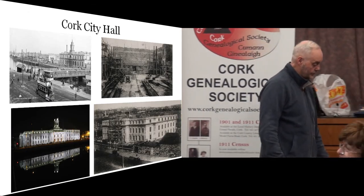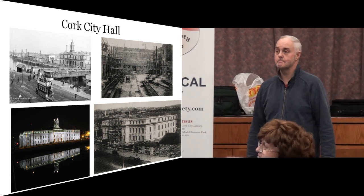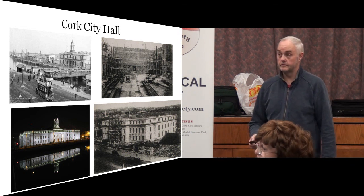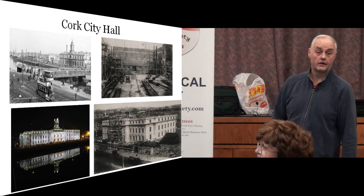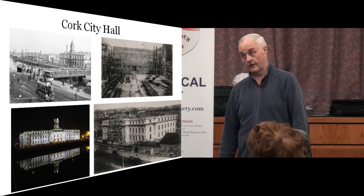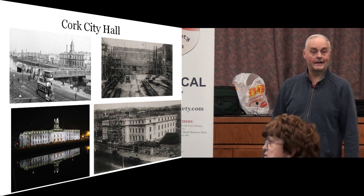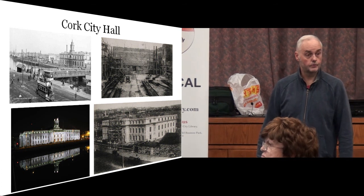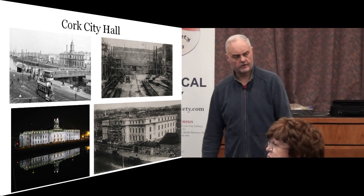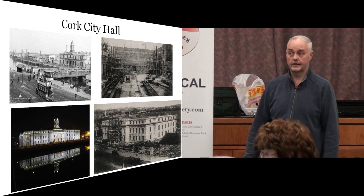And again, in the South Parish, still we have our City Hall. The original City Hall here, well, it didn't start off life as a City Hall or a municipal building. It started off its life as the Corn Exchange. It was built to replace the Corn Market on Corn Market Street, which would be where the Corn Store restaurant is today. Of the old Corn Market building.